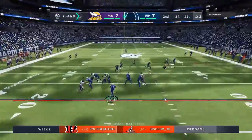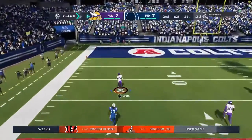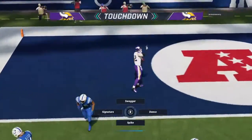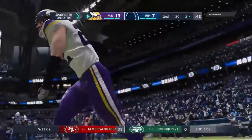On 2nd and 9, Rivers. And that'll be intercepted by the Pro Bowl safety Harrison Smith. And he's going to score. It's a Viking touchdown. It goes without saying, but I'm going to say it anyway.